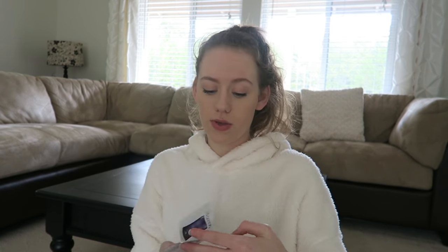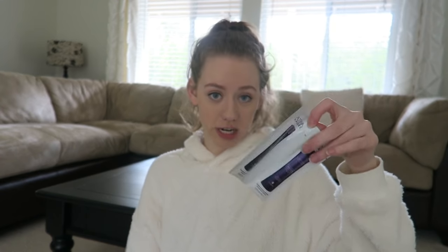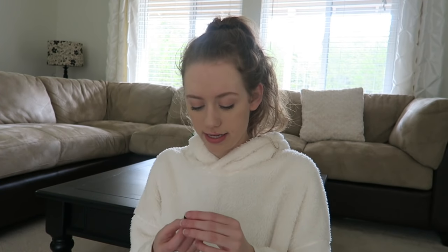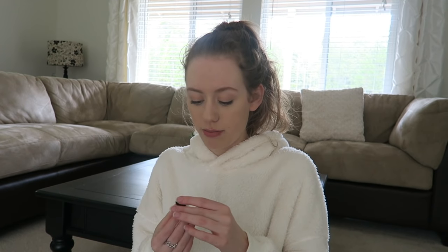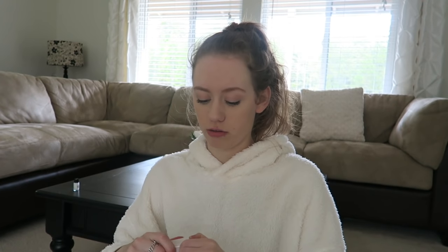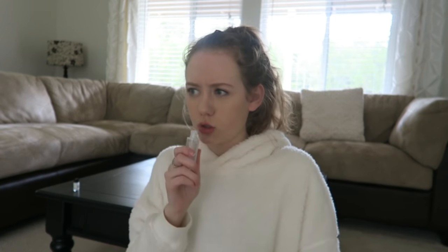Whoa, okay, sorry. Oh, we got a sample of shampoo and conditioner. This is tiny. This is the Smashbox Photo Finish Primerizer. It's a primer and moisturizer in one. This is the Fresh Rose Floral Toner. I have been looking for toners. Ooh, that smells a lot like that rose water spray from Mario Badescu that I use every night.